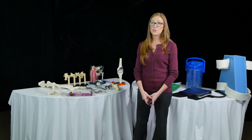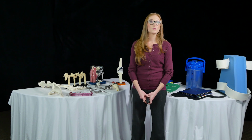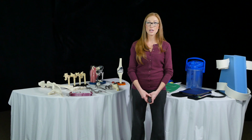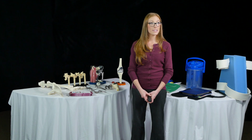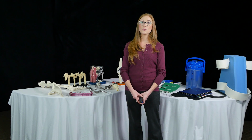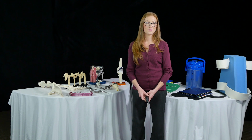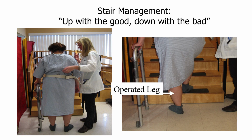Physical therapy will be working with you, as I said before, to go up and down stairs. They will work with you to go up and down stairs using whatever you have in your household for safety. So if you have railings, they will teach you how to go up and down stairs with your railings. If you don't have railings, they will teach you how to go up and down stairs using your walker or maybe your coach by your side. Throughout your recovery, you will hear the phrase up with the good and down with the bad. So that means when you walk up the stairs, you will start going up with your non-operative leg and you will go down with your operative leg.